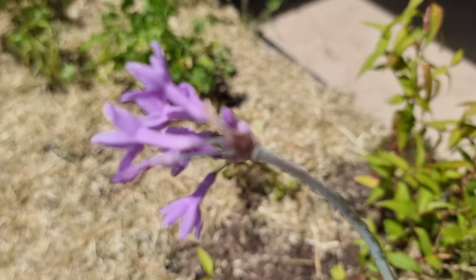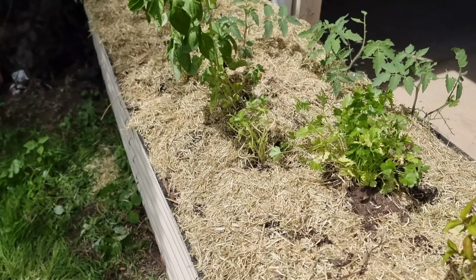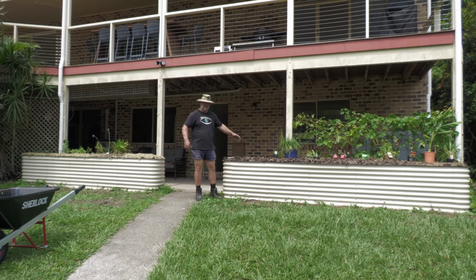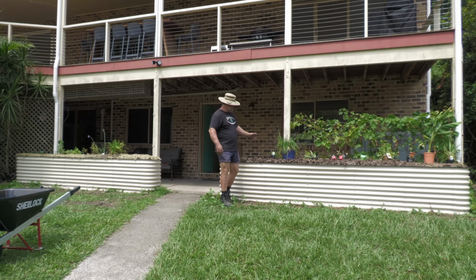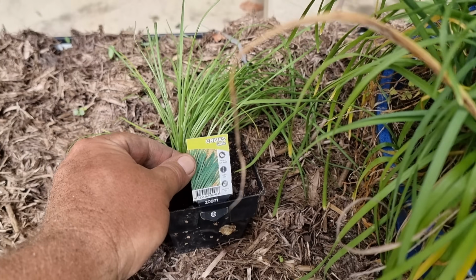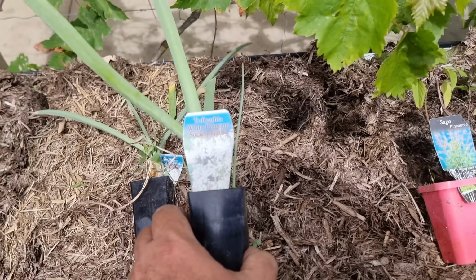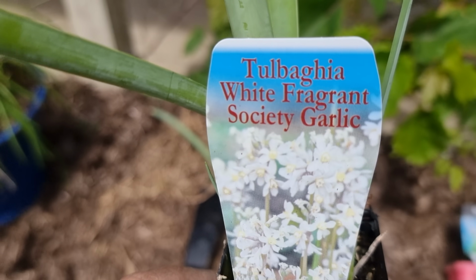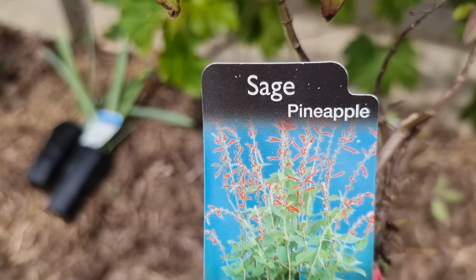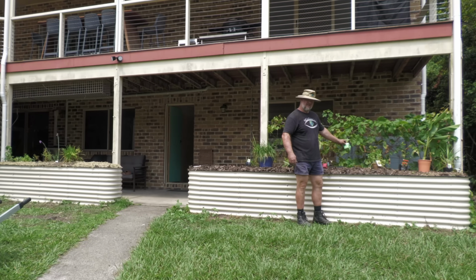A little bit of a European theme, Italian, Greek kind of thing. I'm not going too themey. And on this side, of course, I'm going to leave a gap here for the rosemary. And then here I'm going to plant some chives, some store-bought ones, and other ones that I grew from seed myself. They're a bigger variety. Some of that society garlic, but the white flowering type. Some sage. This is a pineapple sage that I've never grown before. Some lovage, because I think I'll love it.